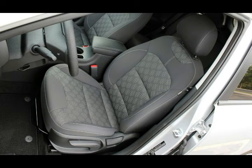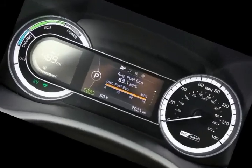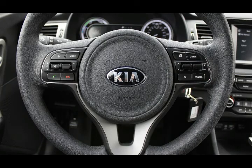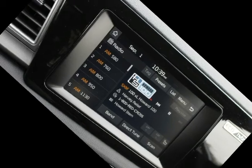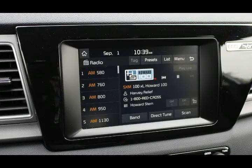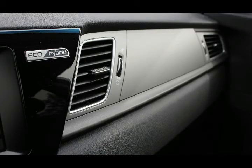During my week driving the Niro, which included a lot of highway driving, I matched the official rating of 50 miles per gallon according to the trip computer. Around the city, though, I saw 50 to 55 miles per gallon and even 60 plus mpg when I employed some hypermiling tricks.